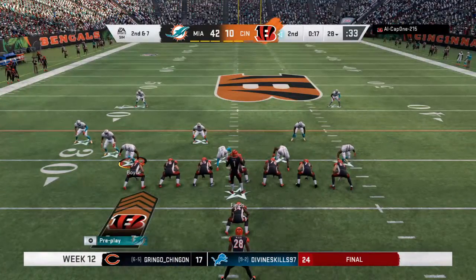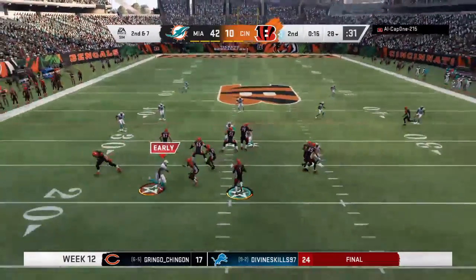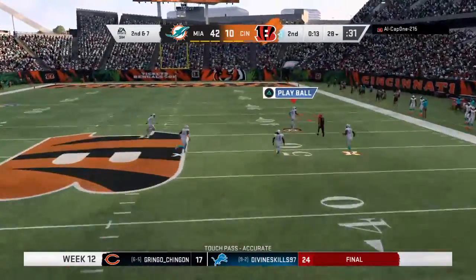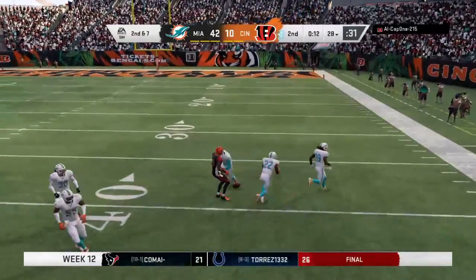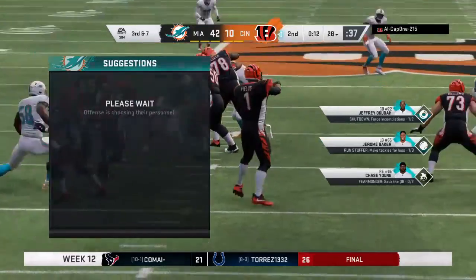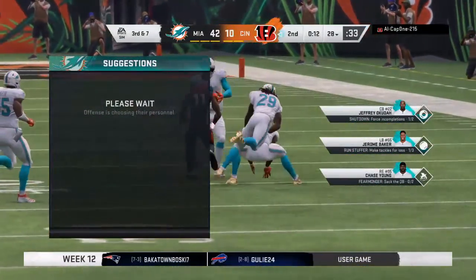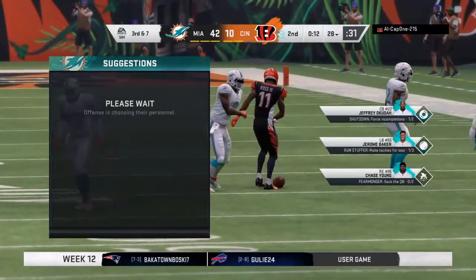Now here's 2nd and 7. Going deep downfield for Ross. And that's going to be incomplete. 12 seconds left. Intended for John Ross. Incomplete. Brings up 3rd down and 7.